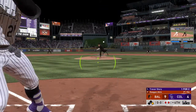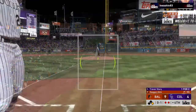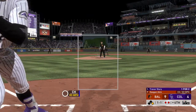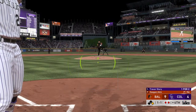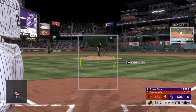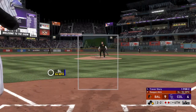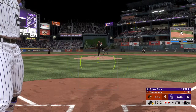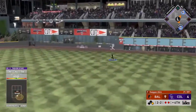Trevor Story steps in now. Swinging a ball line down in the left field corner. But this will be foul. A ball and a strike to Colorado's leadoff batter. 1 ball, 1 strike. Good breaking ball there, laid off for the second strike. The 1-2. 2-2 count. Driven deep at the wall. It is gone.